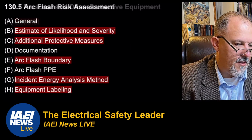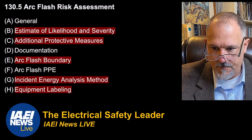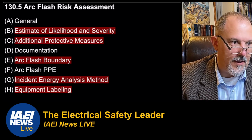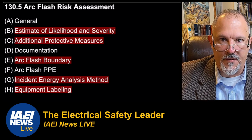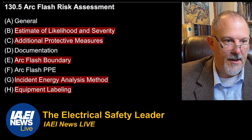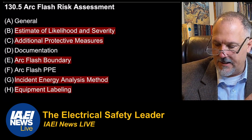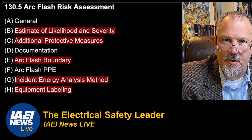So the changes that we saw in 130.5B: they added an informational note to 130.5B that was not there previously. The informational note reads, in most cases, closed doors do not provide enough protection to eliminate the need of PPE in situations in which the state of the equipment is known to readily change, doors open or closed, racked in, racked out, etc. Now, that note was not previously there in 130.5B.